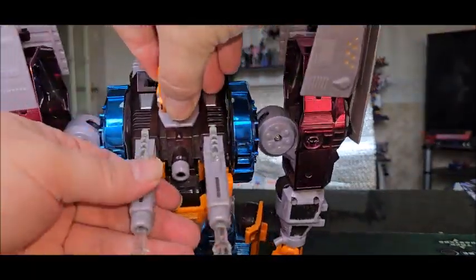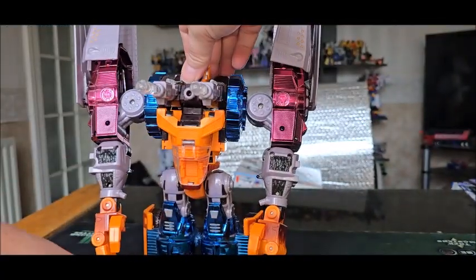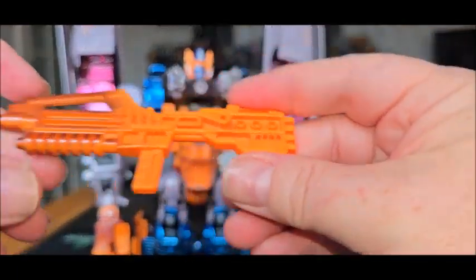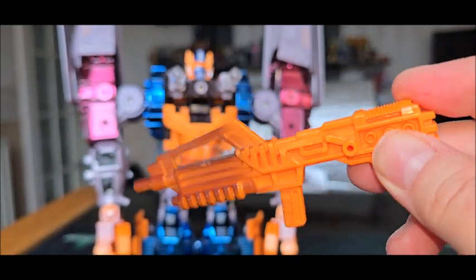You've got a little light in this section here. It lights up and lights up Primal's eyes. And there we go. And then what you can do is you give him his gun. He's got a very nice gun. Kind of looks like the battle rifle from Halo a little bit.